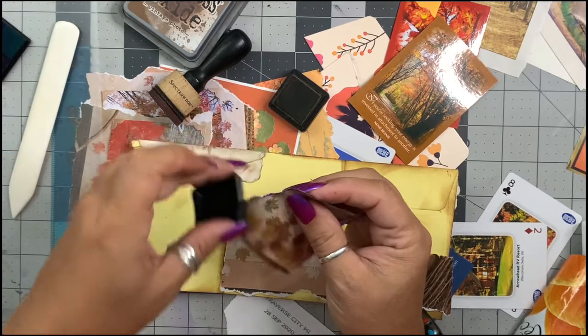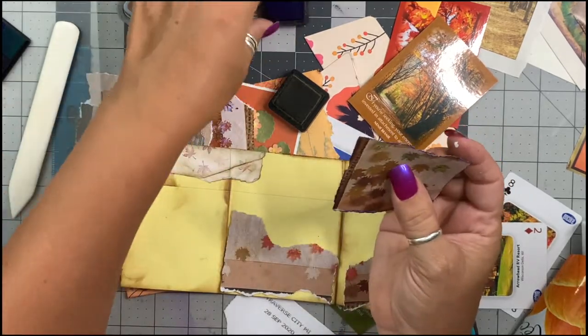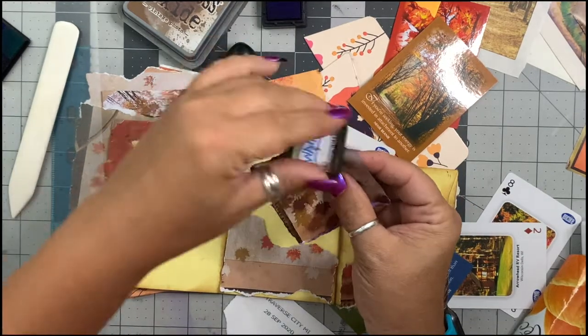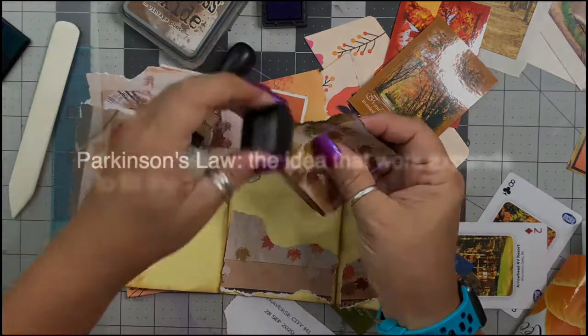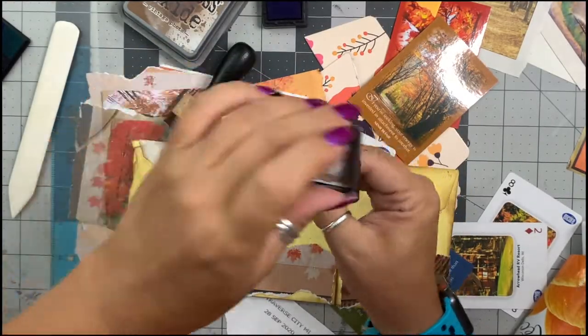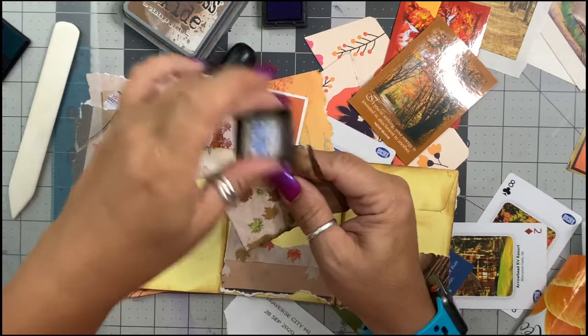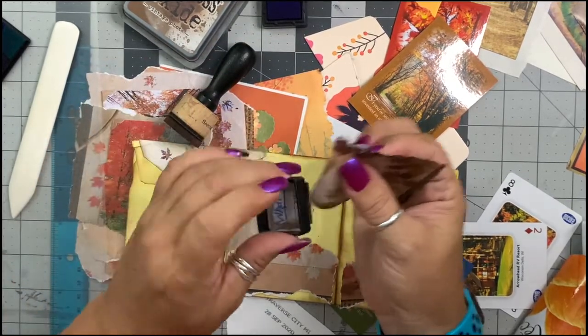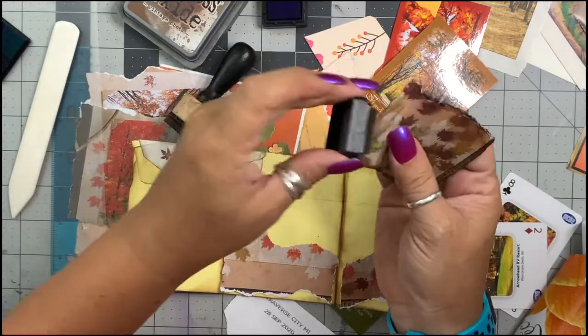If you have all the time in the world, and this doesn't have anything to do with crafting, it's some sort of phenomenon, and I know there's a name for it. I'm not going to be able to pull it out of my hat this morning. But if we don't set constraints and we have all day to do a 10-minute project, it will take us all day to do that 10-minute project. If we set a timer and say this project has to be done in 10 minutes, well, we tend to get her done. It's something in how our brain works.